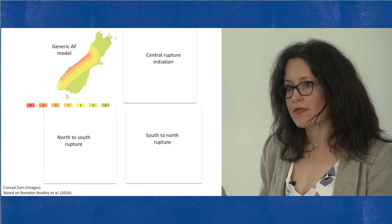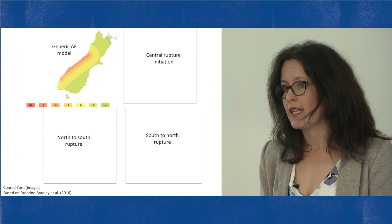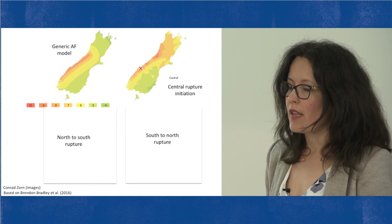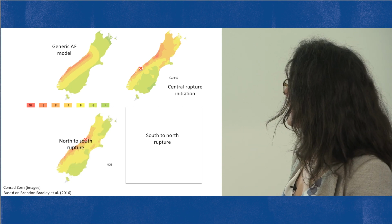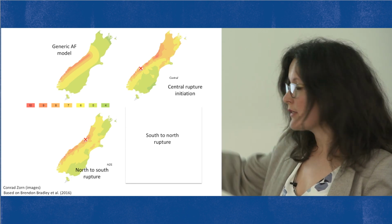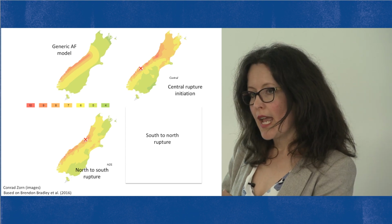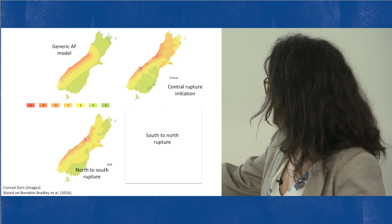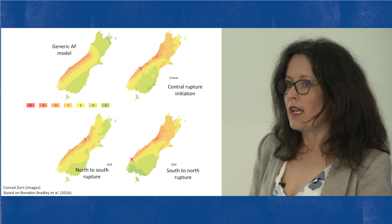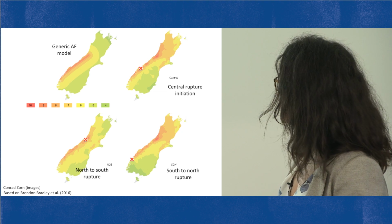So this, in the top left of the screen, is the sort of generic intensity model that we had back in 2013. And then Brendan's work has enabled us to understand a bit more about those 3 different scenarios. So we've got a central rupture where the earthquake initiates here, pushing the energy out in 2 different directions. Then we have a northern rupture up in the northern part of the west coast, with the seismic energy being pushed mainly towards the southwest. And then the third option being the initiation in the southern part of the fault and most of the seismic energy going up towards the northeast.